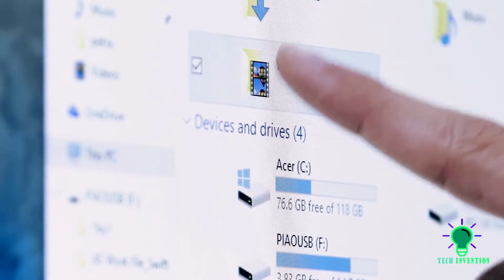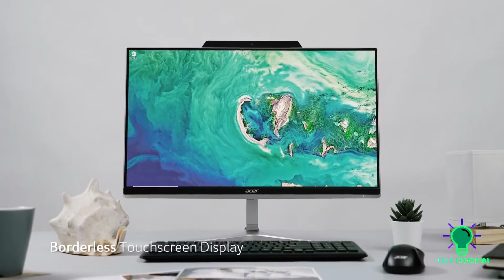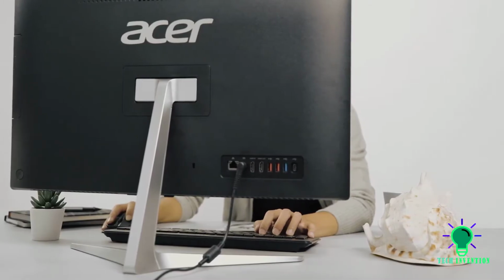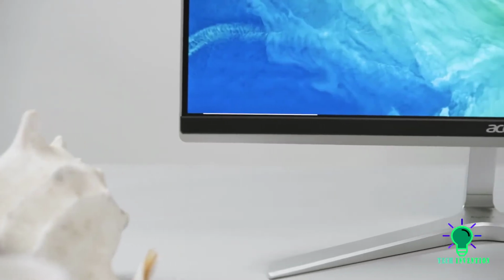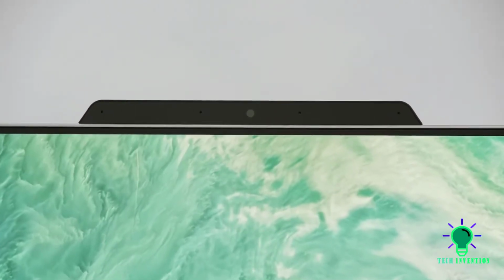When it's time to get hands-on, it's a pleasure to interact with the borderless 10-point touchscreen. Effortlessly switch between apps with ease. The Full HD IPS screen gives you perfect color and brightness for watching movies or creating perfect photo memories from any angle. Acer's eye-protecting technologies mean you can enjoy these incredible colors and comfort. These great features make the Z24 a perfect home computer. There's no limit to what a family can do, working separately or coming together.